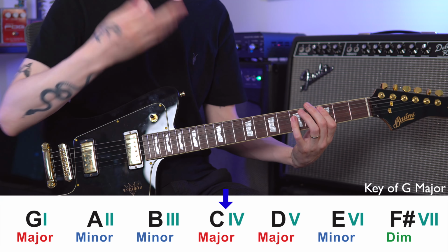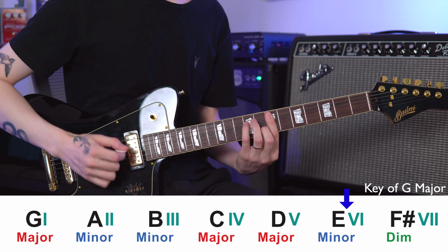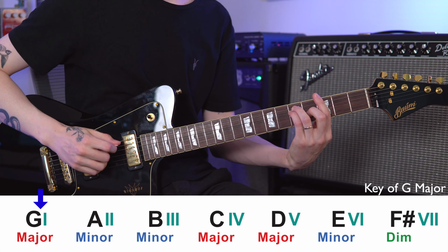So what I mean by that is if I were to play the 4 chord, the 6 chord, and then the 1 chord, not thinking about what those chords are, but thinking about the numbers, that will give us the same chord progression, just in different keys. So the 4 chord in G major is a C. I'm gonna play with bar chords here because it's easier to illustrate. Then we go to the 6 chord, right? And then we go to the 1 chord.